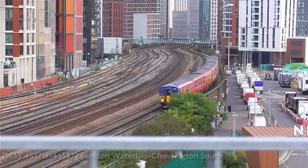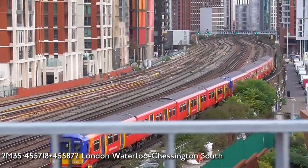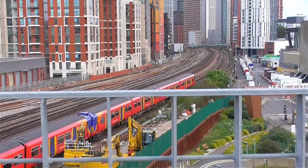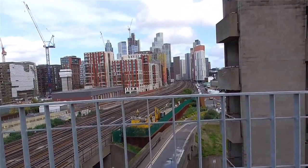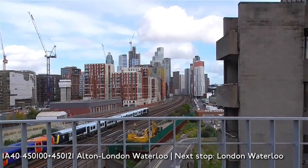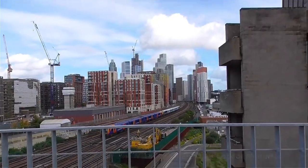Crossing through now, I have two trains. First of all, the South Western Railway Class 455 going to Chessington South, led by 455718 and 455870. Also, we have a pair of South Western Railway Class 450s going from Alton to London Waterloo, 450100 and 450121.